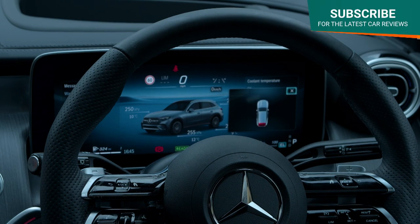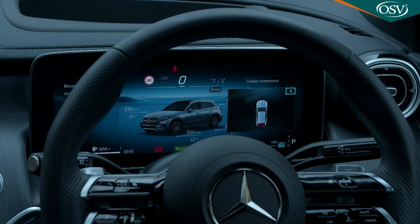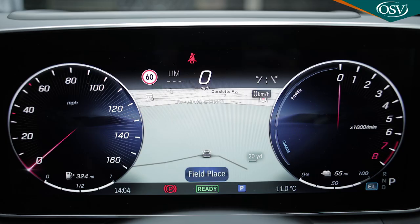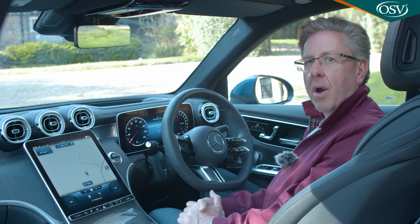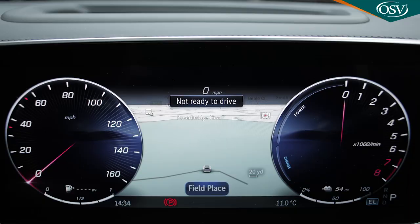With all of this sophistication, it'd be a bit disappointing to find yourself viewing conventional analogue gauges through the three-spoke wheel. And, of course, those have been consigned to history. Instead, all models get this 12.3-inch digital instrument panel, a 2D display rather than the 3D version found in the S-Class, but one that's bright and vibrant with rich graphics.